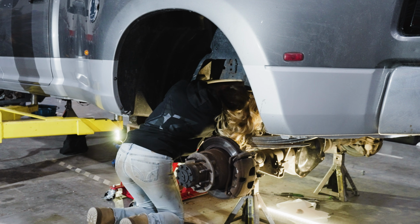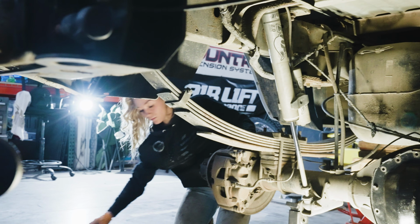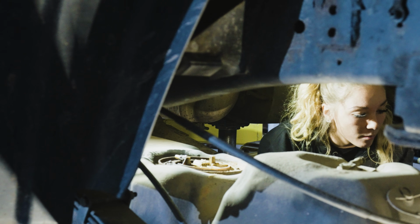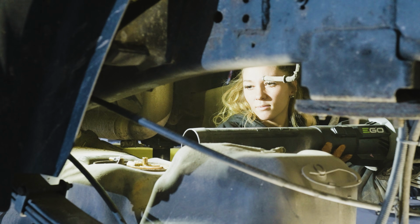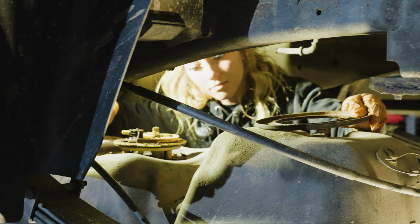This strap really does not want to come out right now. There we go. You gotta get that loose going. That's the proper way.